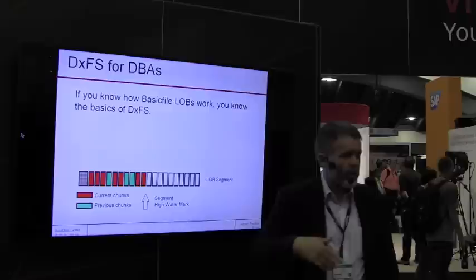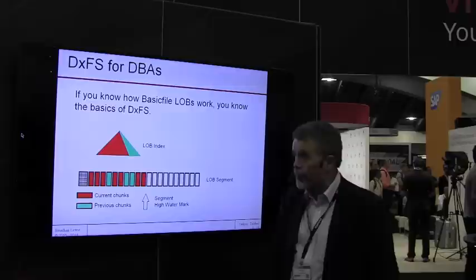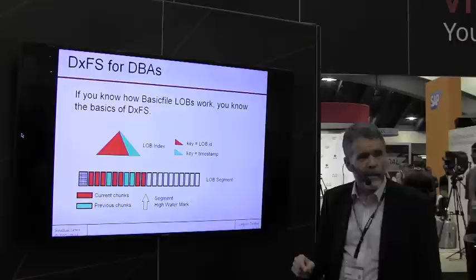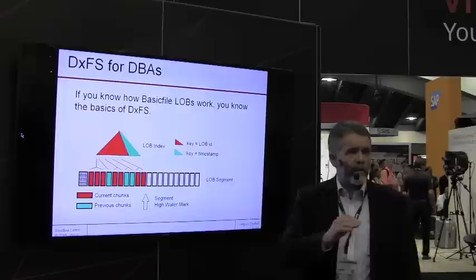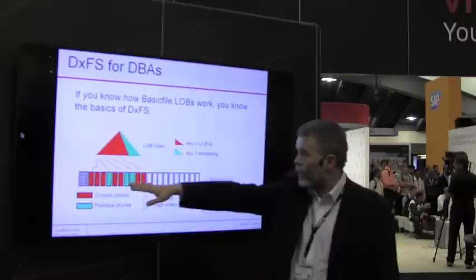Now, to support the rest of the LOB handling, there's a LOB index, and the index actually has two functions to it. The red bit is pointing to current LOBs, the blue bit is pointing towards chunks which have been deleted at some time in the past, and it's indexed in order of time at which they were deleted. So if you want a particular LOB at a particular time, Oracle can simply say, I've got the LOB ID, this is an index, let's make this index read consistent to the moment you want the LOB to be, and then I can access the chunks of the LOB.